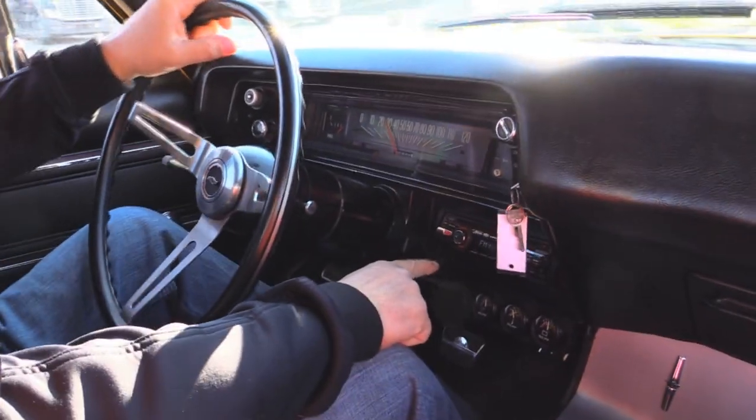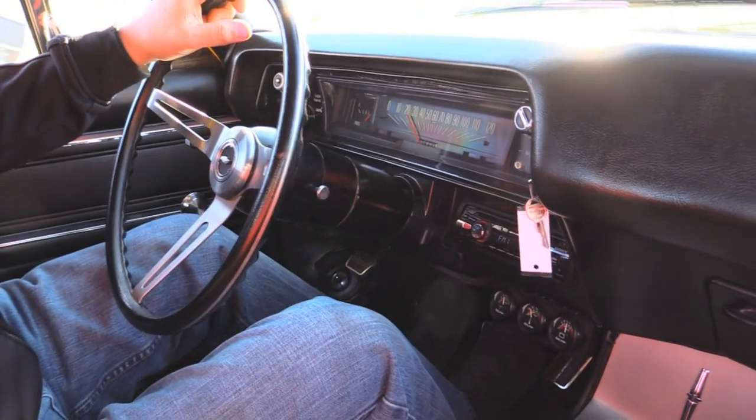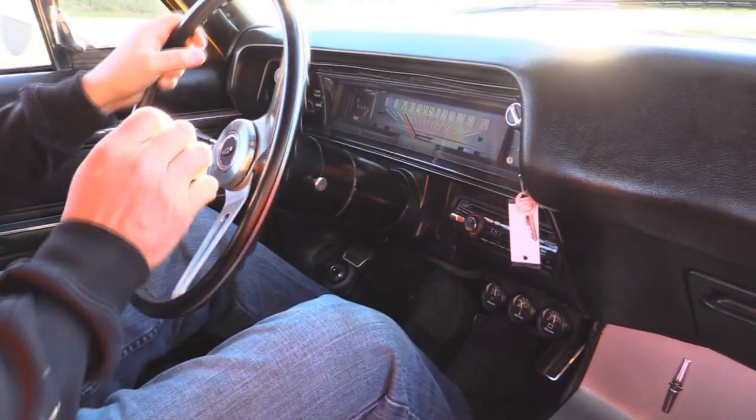Power steering feels great. Brakes feel good on it. Speedo's working down here on the dash. We got an aftermarket radio here. It is working. And then we got a 3-pack of gauges down here underneath the dash, taking care of everything we need. Blower motor is working.